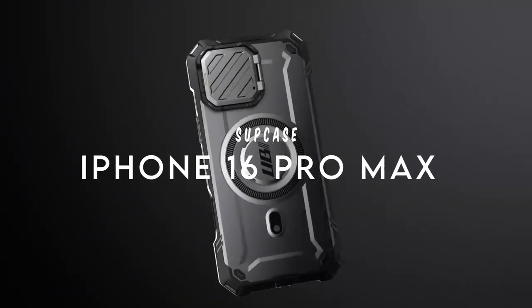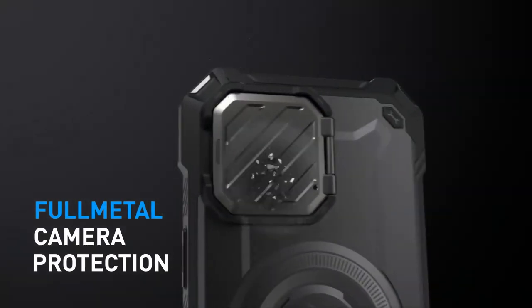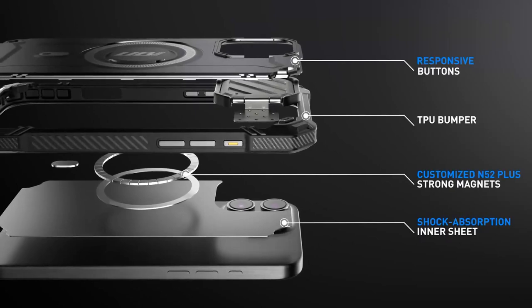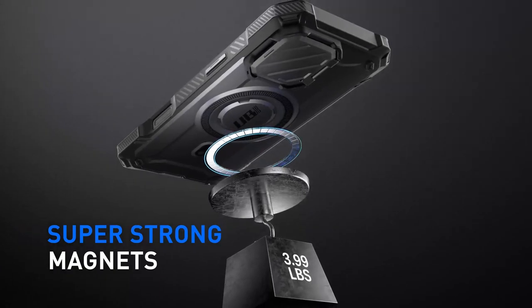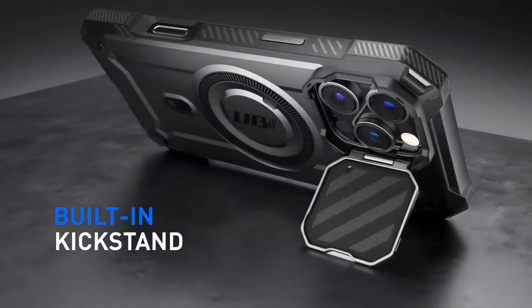On number one, Supcase. The Supcase is designed for those who demand rugged protection without sacrificing style. Its military-grade construction features a unique four-corner airbag design that absorbs shocks from drops and falls, withstanding impacts from heights up to 20 feet. This means your device is safe even in the most chaotic situations.